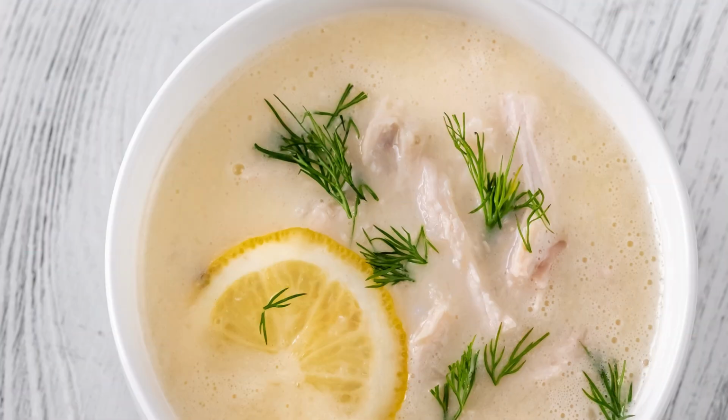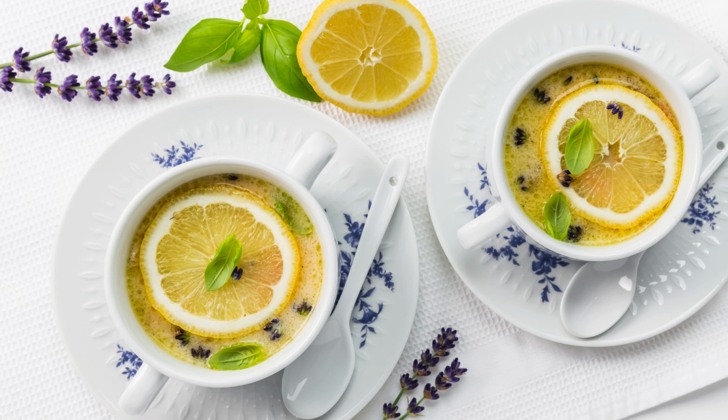nourishing broth. Avgolemono, meaning egg lemon in Greek, is not only a dish but a treasured technique. The signature element is the avgolemono sauce, created by whisking eggs and lemon juice into a delicate emulsion that thickens the soup without the need for cream or starch. This method delivers an unmistakable creaminess while preserving the soup's light and vibrant character.